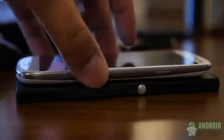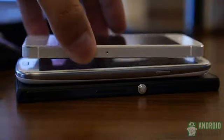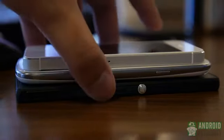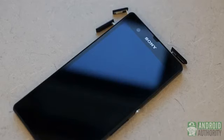Now, two features that many top-tier devices have been lacking as of late are removable batteries and expandable memory. While the unibody design of the Xperia Z does keep the battery fixed, one of the many covered ports is indeed the SD card slot. NFC and the rest of the connectivity bevy are still available here as well.